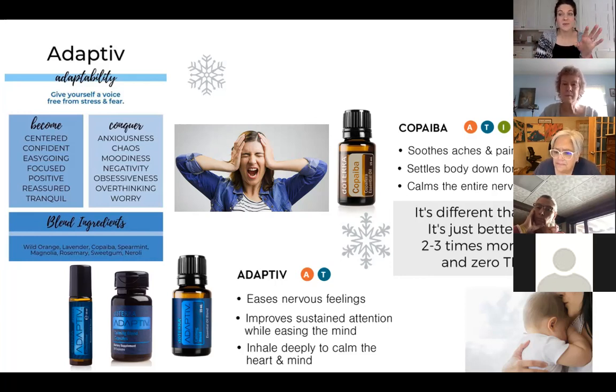So this does come from a sister species, but not from the marijuana plant. And I really want to take a minute to help you understand this because I think this is so critical. I would 10 times over choose Copaiba over any CBD product. And here's why. It's more affordable. It's more effective because it has a direct effect. And there is zero, I repeat, zero concern with any THC.